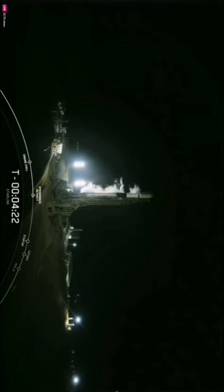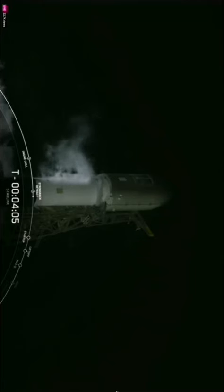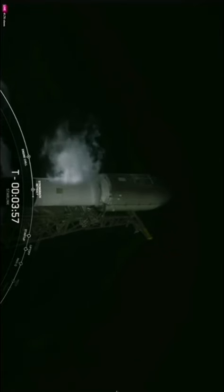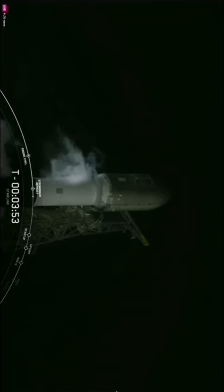Strongback lower has started, which is now in motion. This will recline about 13 degrees away from the Falcon 9 rocket, as opposed to the 1.5 degrees that we're used to out here in Florida. And there you see the strongback, or the transporter erector, now in motion.